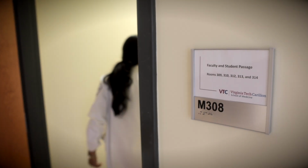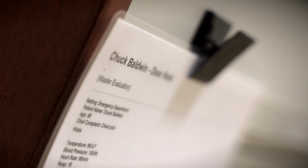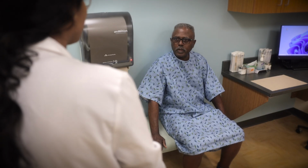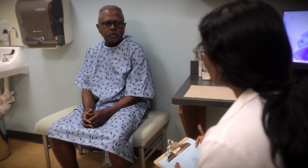The OSCE process begins with students lining up in the hallway before entering into their assigned OSCE suite. We sign into the EMS system and see a snapshot of our patient before entering the exam room, where we wash our hands and begin the clinical encounter. Is there anything in particular that you wanted done today? No, just... We start all encounters with simple, open-ended questions to learn the patient's story.